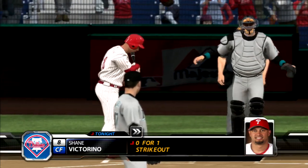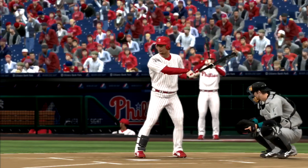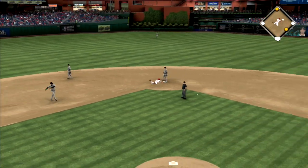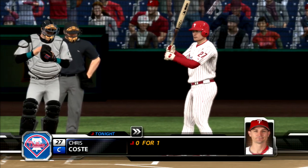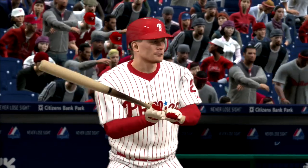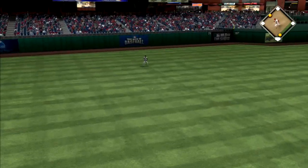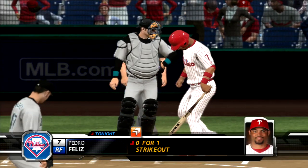Shane Victorino will try it again, set down on strikes his first time. And this is on the ground to third. Throw on to first by Cantu, one gone. Chris Coates will step in. He's 0-1 thus far. Hard into left. In a few steps is Manny, but this is a base hit. So first and third with one away.